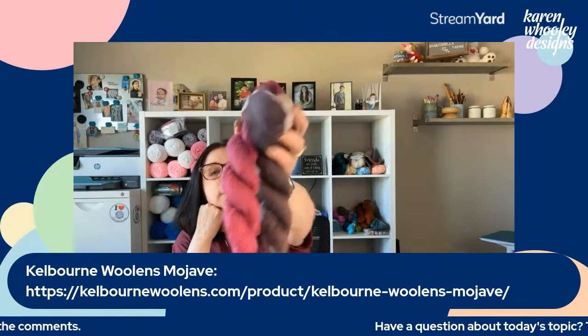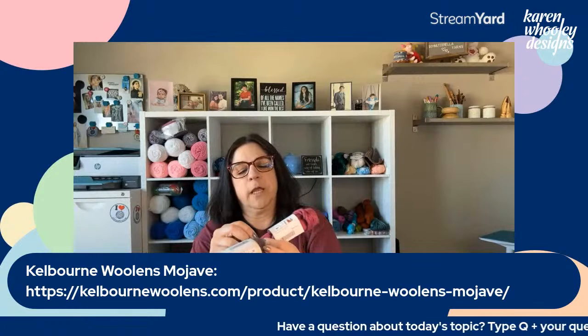They call it a DK. I would not call this a DK. I would call this a fingering. And maybe a heavy fingering. It's just the wraps per inch on it. They call it a fine. And they mentioned you should use an E to a G crochet hook. And that lines up with fingering weight. So I would call this a heavy fingering. 50 grams, right? And 187 yards, I believe, if I remember correctly.